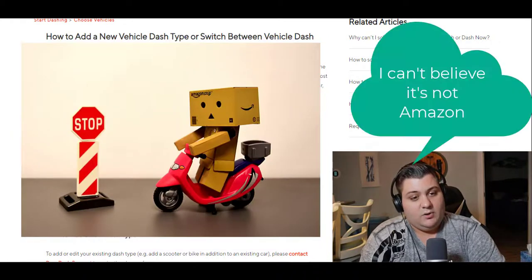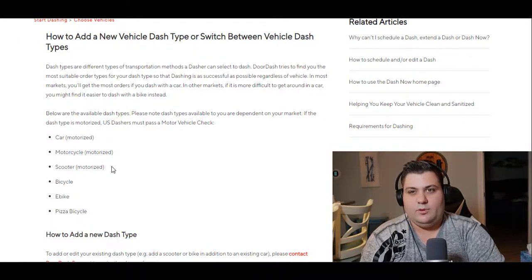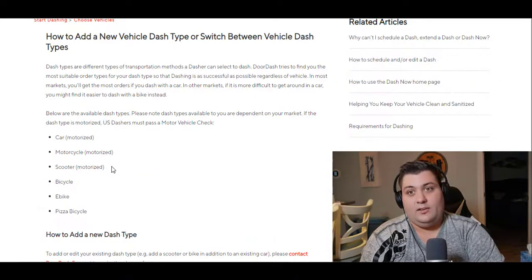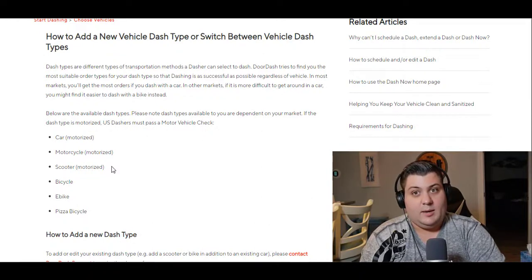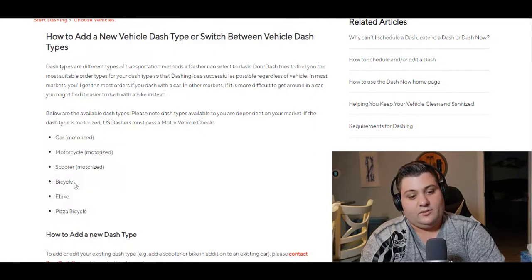Scooter. Motorized scooters. I've seen a few of those around. In fact, I think there's a side hustle where what you do is charge motorized scooters. And I think that's actually a very interesting opportunity. I don't think it makes as much money as driving for DoorDash, but that being said, it's something to think about. Bicycle. So this is exactly what it sounds like, a bicycle.